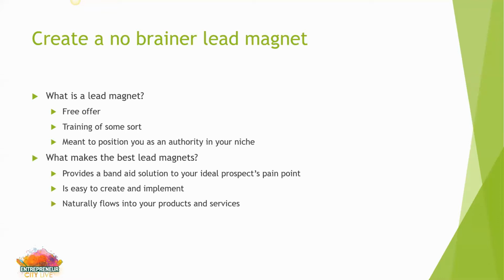And that kind of goes into the best lead magnets. What makes the best lead magnets? Providing a band-aid solution to your ideal prospect's pain point. And I mean that, guys, like a band-aid solution. Like they've got a huge gash. A band-aid will keep it from bleeding too much, but it's, again, just a band-aid solution to a bigger pain point of theirs. So that's a good lead magnet.